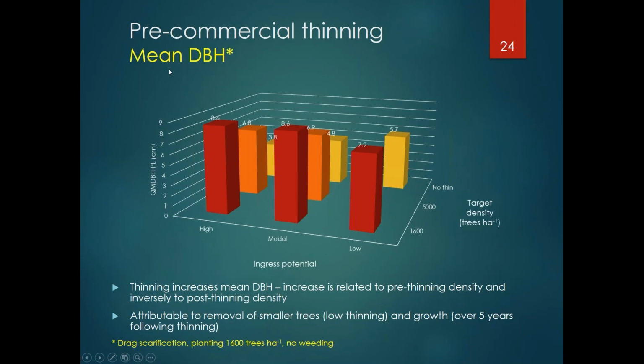One of the expected effects of thinning, particularly a low thinning, and this is at the end of the regeneration period, 5 years after thinning. Thinning increases the mean diameter at breast height, and note that that increase is related to the pre-thinning density. The higher the pre-thinning density, the more the increase, and it's inversely related to the post-thinning density. But we have to be careful here, because this increase in diameter at this stage of the rotation is attributable in part to removal of the smaller trees through the low thinning, and in part to growth over the 5 years or so that have happened in this scenario following thinning.